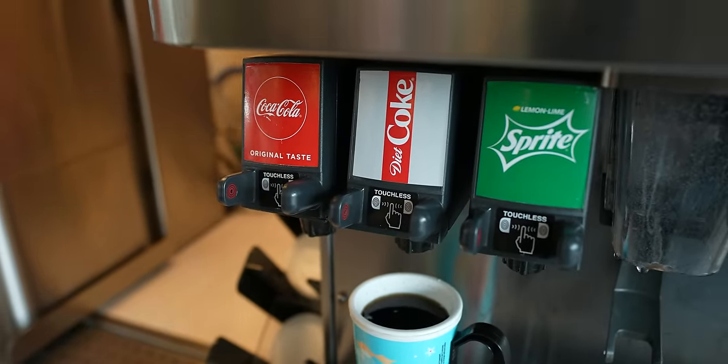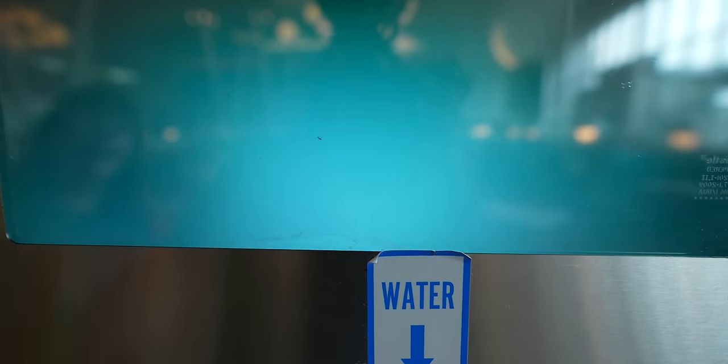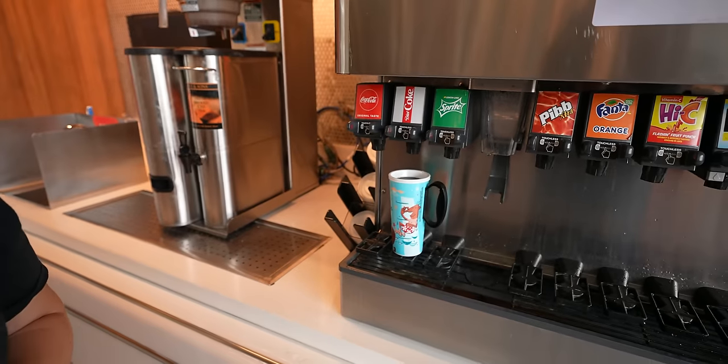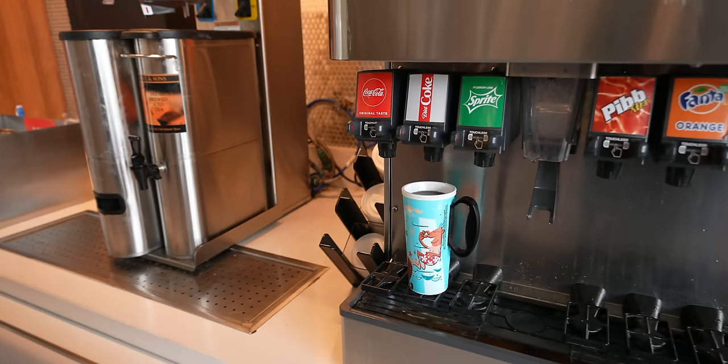Wait for next refill. It says my next, wait, hold on. It said wait for next refill, 2 minutes and 15 seconds. Wow, so I can't get too much Coke. Yeah, wait for next refill. You heard him.